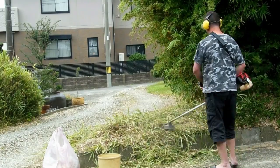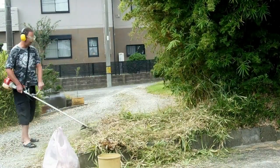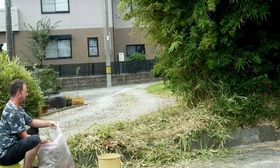Did you see the two ladies stop and look then? Don't know what they were doing. They were selling something. They could have been Christians. Very, very occasionally we get some Christians turn up door to door selling Christianity.